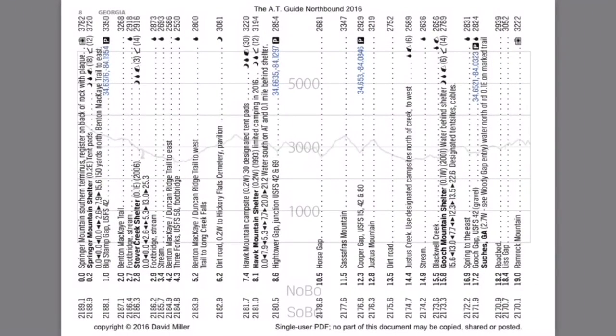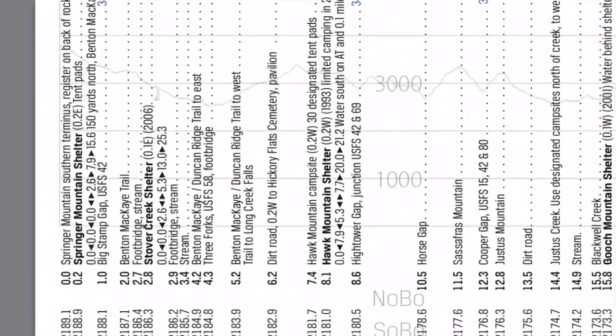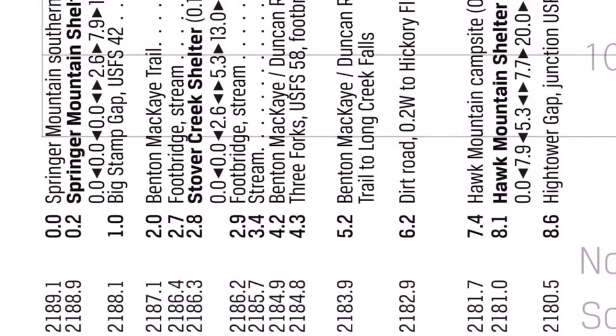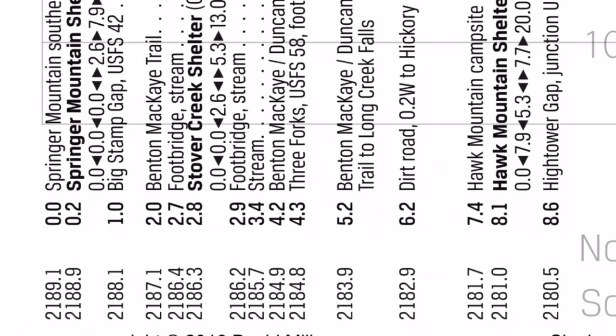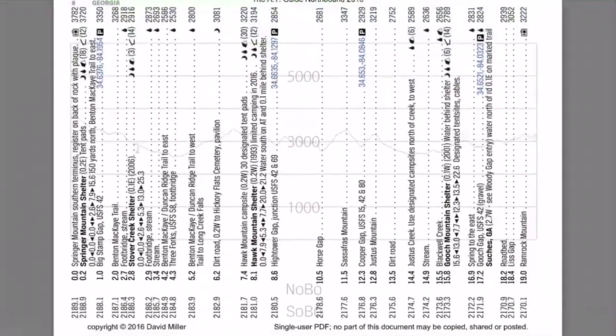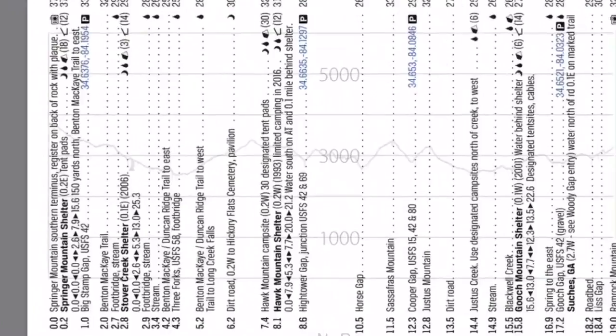Now going into the meat and potatoes of the book, this starts at Springer Mountain, which is the start of the Appalachian Trail. And again, as you can see down here, my mileage is 0. If I was southbound, I've already gone 2,189.1 miles, which is the entire distance of the Appalachian Trail. You're going to see there are tons of waypoints on here. And again, the nice thing I like about the PDF version is I can zoom in and zoom out on each of these.